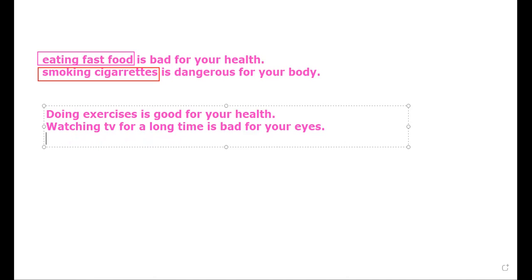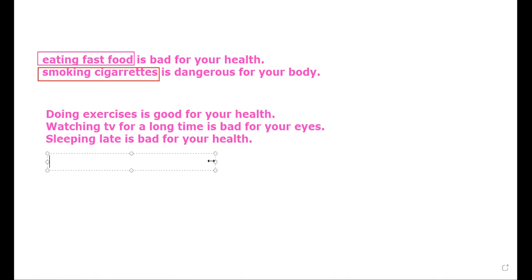Sleeping late is bad for your health. Yeah, you can say that. So if you notice here, doing, watching, and sleeping, in this case, are the subject of the sentence. Now give me some examples using gerunds as objects. Example, I hate getting up early. Now, what about you?